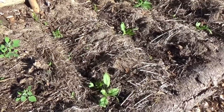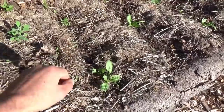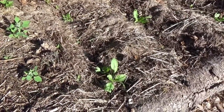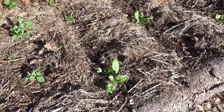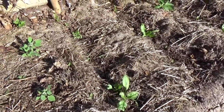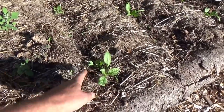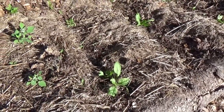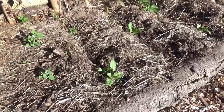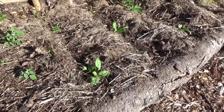I don't think it's an animal, because my experience with rabbits, the odd ones that get in, they just eat everything. They don't eat a couple. I think it's more of a snail thing, because I put some snail bait down as soon as I saw that, and the ones that were here at that time are still around. So I think it was just a snail situation. I got a lot of snails in my garden. Snails like mulch. For the most part, once the plants get to a certain size, they're not a problem.